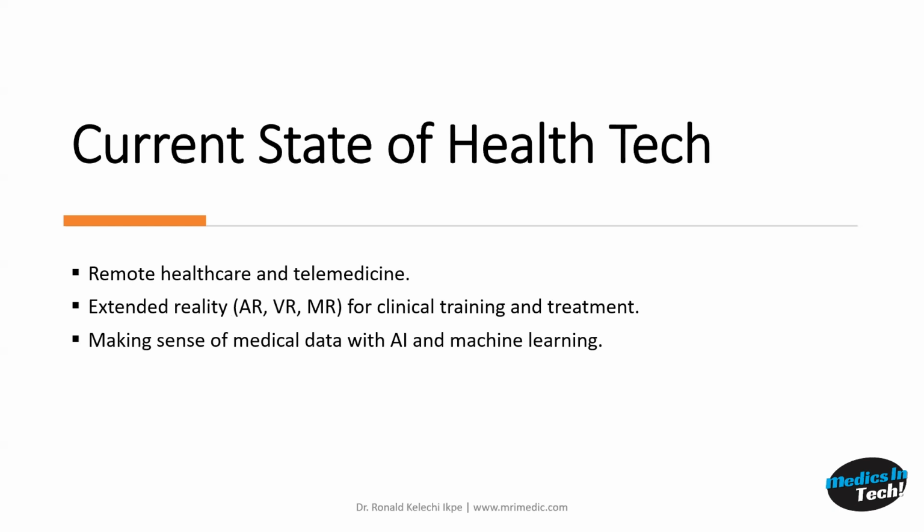So the current state of health tech: now we're looking at an ever-revolving or quick-changing landscape. Now we're hearing things like remote healthcare, telemedicine, extended reality, where people are looking at using augmented reality, virtual reality, mixed reality for clinical training and treatment of patients. Now we're talking about AI and machine learning in the advent of big data, trying to make sense of the data and how that can improve outcomes for people. So that's at a high level what's happening at the moment. Then lastly, talk about personalized medicine and genomics. So you might just probably want to check that out.